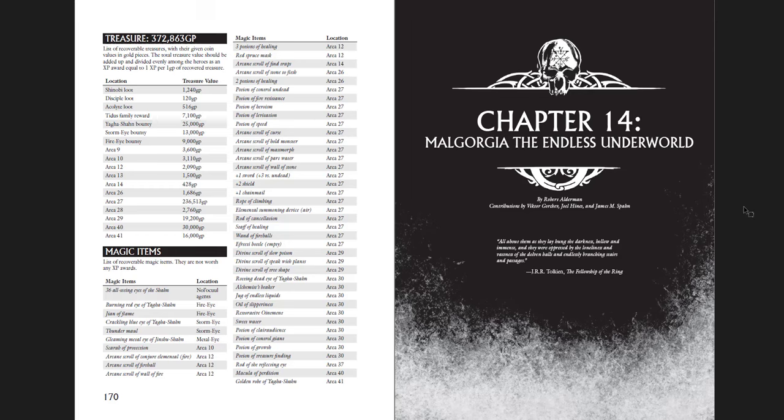And then you have Malgorgia. There's a pronunciation guide at the back, so I don't know which way it is, but I would say Malgorgia. It sounds cooler. Malgorgia, the endless underworld, has a quote from Tolkien's The Fellowship of the Ring, when they're in Moria: All about them as they lay hung the darkness, hollow and immense, and they were oppressed by the loneliness and vastness of the Dwarvish halls and endlessly branching stairs and passages.